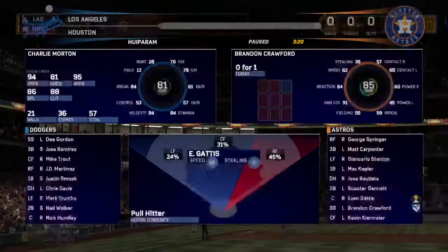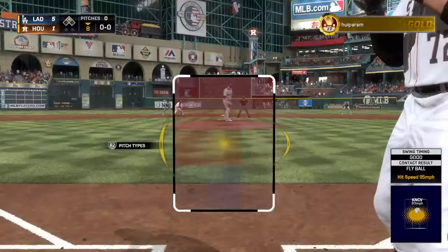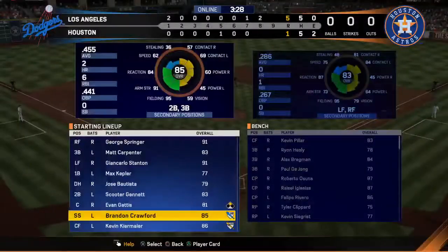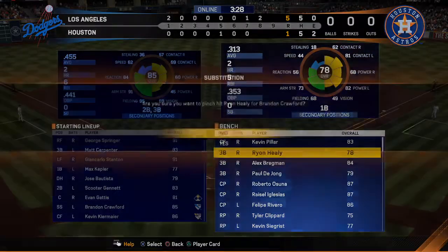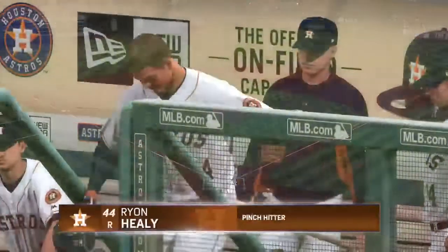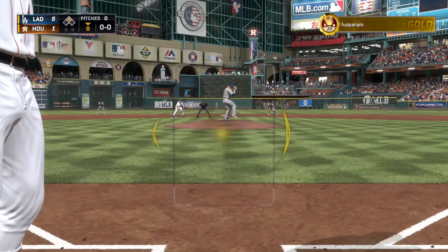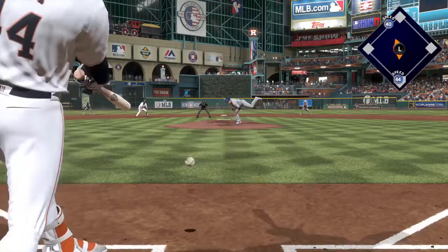Here's the shortstop, Brandon Crawford. He hit a sac fly earlier. So they'll make a matchup move here and bring on a southpaw. Ryan Healy will come off the bench now as he'll pinch hit with the runner at second and nobody out.